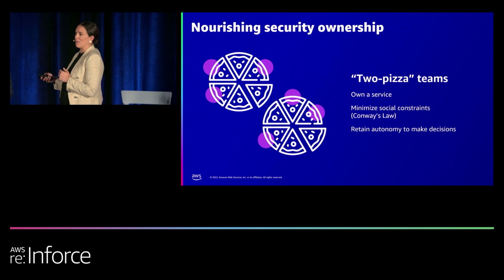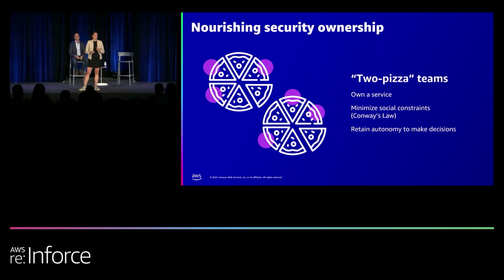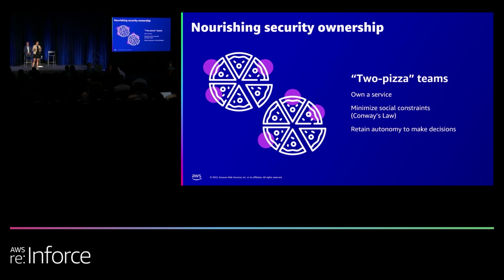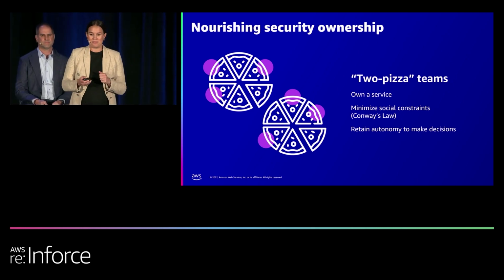The other thing that I want you to understand as we go through this presentation and how we execute on this mission is the construct of Amazon teams. You might have heard about Amazon's two-pizza team structure. What this means is that 2 pizzas should be enough to feed a team. So a team is usually comprised of about 8 to 12 engineers.